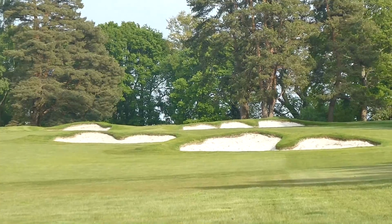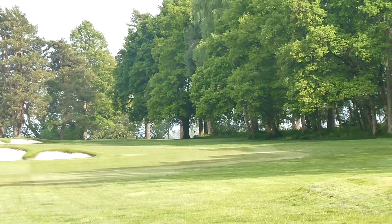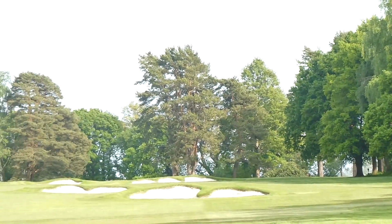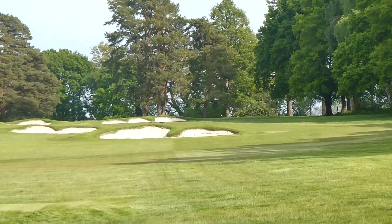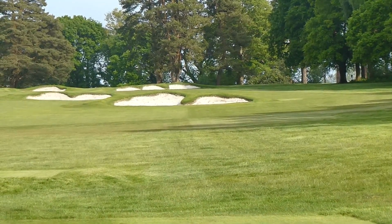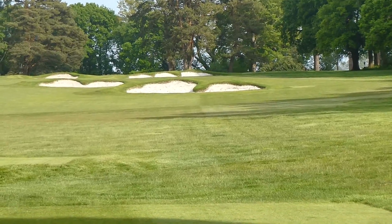Or if you're really feeling ultra safe, hit a nice big fade or a straight shot out to the right, miss the bunkers altogether. Again, the big hitters, no problem, just carry all the bunkers, leave themselves 70 yards into the green, sometimes even less. Good hole though, good banana skin.